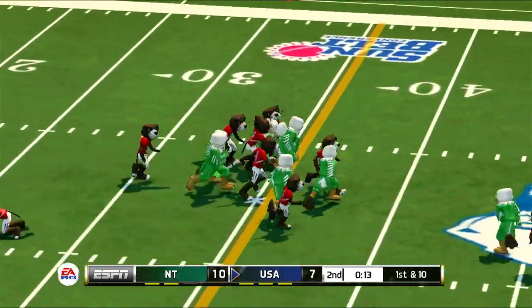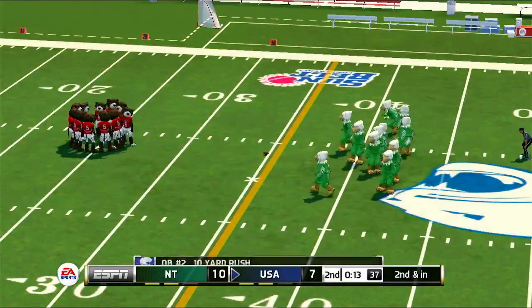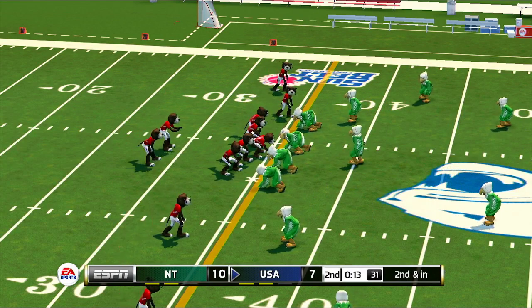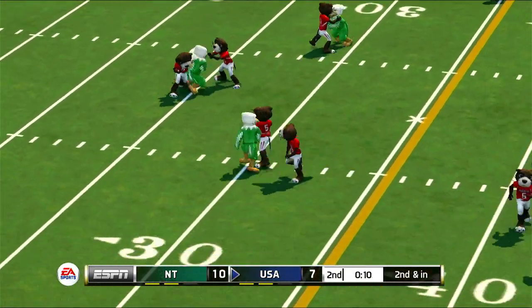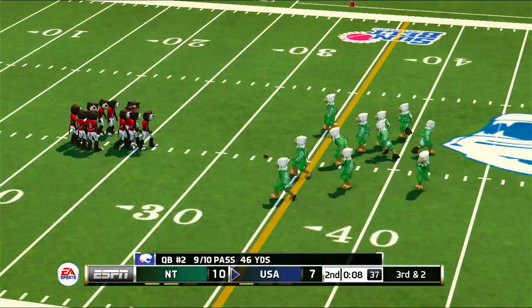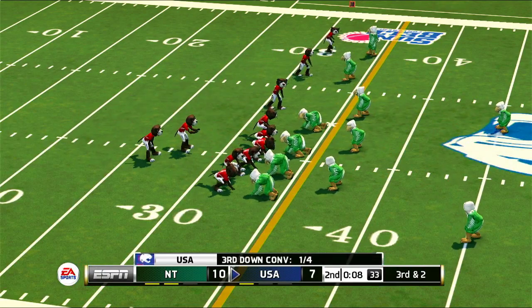Here he goes. He makes his way out to about the 35. South Alabama will take a timeout. That's their first of the half. So it's second down, and they're only about a foot away from picking up the first down. Halfback's got it on the quick throw. They'll knock him down for a loss. They're stopped 2 yards behind the line. Pretty good stand there. They weren't fooled at all by the offensive play call.